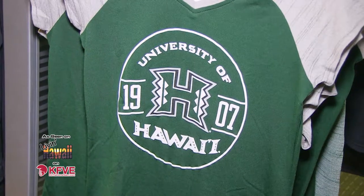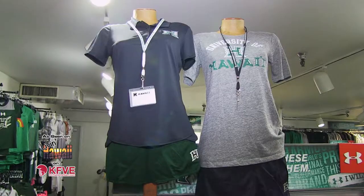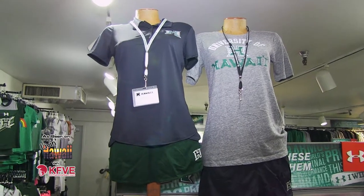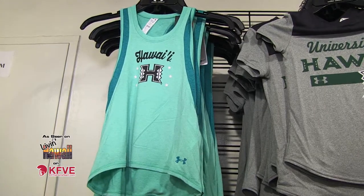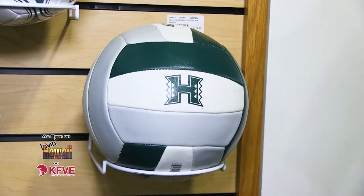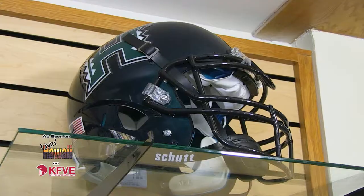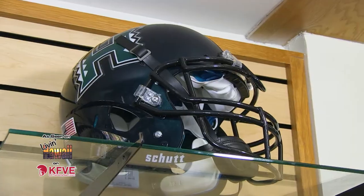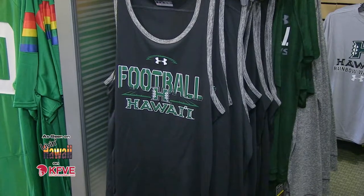And not only do you have, I think people see that there's basketball and baseball and some of the major sports, but you have something for every sport. Yeah, we have a sports series. We have stuff for water polo, beach volleyball, sailing. So we try to bring in something for every sport as much as possible. Awesome. So no matter what sport, as long as it's UH, you can come and represent. I love it.